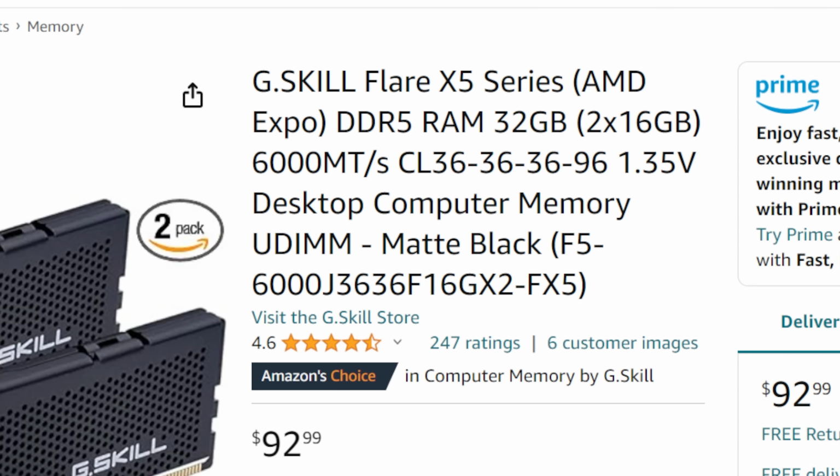DDR5, of course, 32 gigs or 2 by 16 gigs. I would say DDR5 6000 speed is the speed you should be going for. Look for the lowest CAS latency you can get with those specs otherwise.